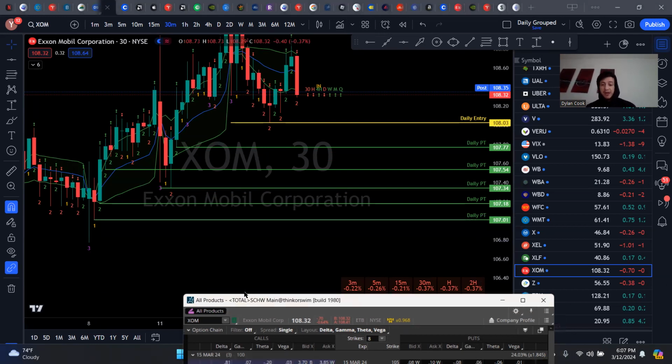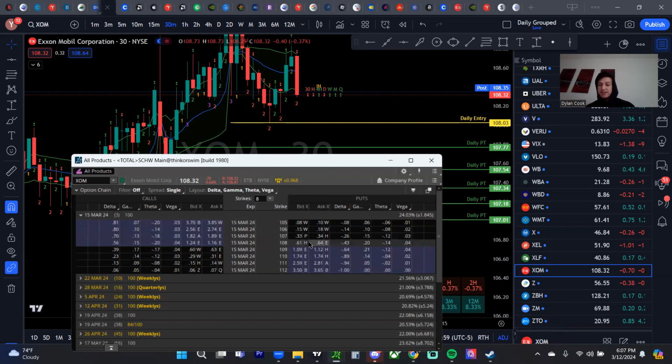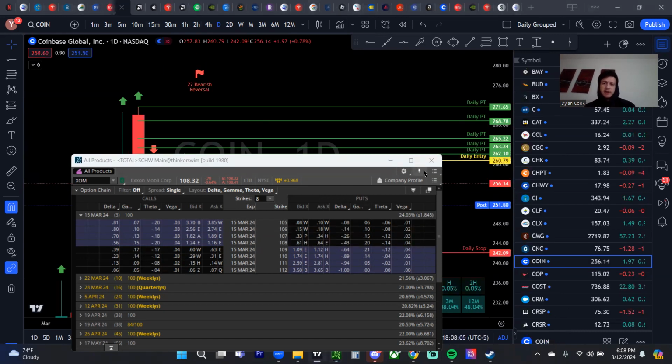So XOM, actually really excited for 108 strike price is what I'm looking at. Inexpensive price, super fat delta. Love it. Then we're going to go on to coin.